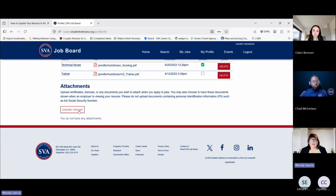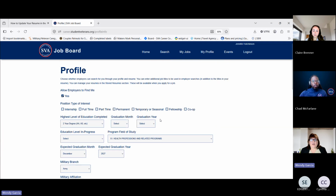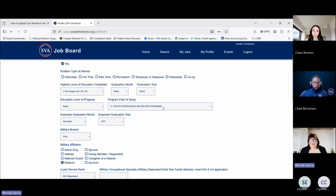You can also upload other documents. And again, this is where Claire mentioned the PII. So if you have any certifications, licensings, or other documents, you have that ability there. So this is your profile page, and the more you add to it to make it more enriched, the easier it is for employers to see you and connect with you.